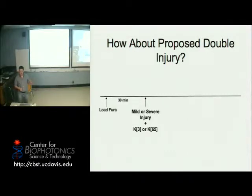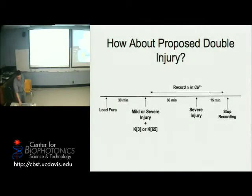from microdialysis in my lab, mild injury caused no potassium buildup. Severe injury caused a lot of potassium buildup extracellularly. So the hypothesis would be that this one would be protective and this one wouldn't. I wait 60 minutes, and then I do another severe injury, and then I record for 15 minutes. And I'm recording the calcium change in that whole period.